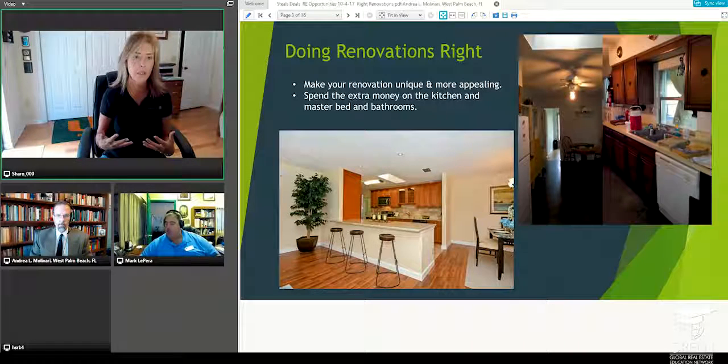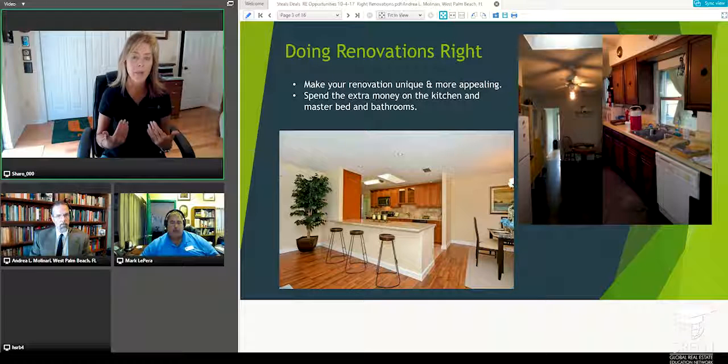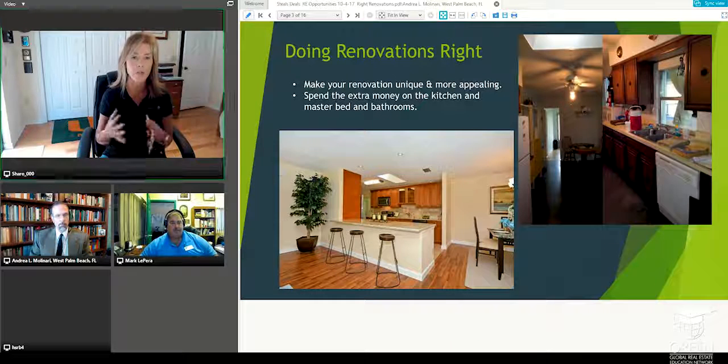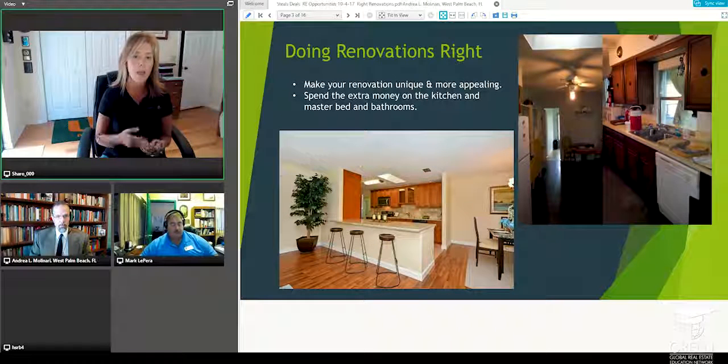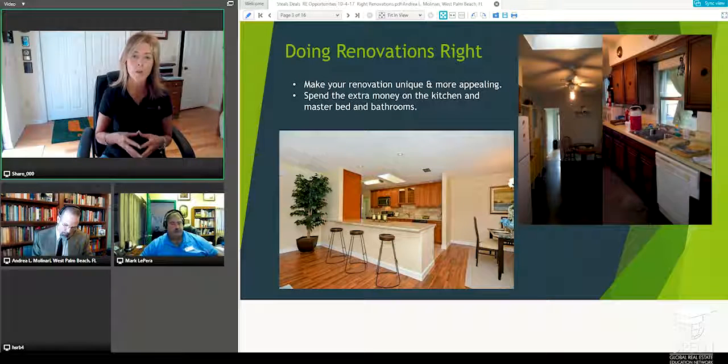And so you're not spending a lot of extra money at all to do something like take down a wall like this, when you have the room to do it. My contractors, it's funny, because now they walk into a house and go, all right, which walls are we taking down? Because I'm famous for taking down walls and opening things up and trying to be unique and trying to trend. And the reward is that my houses sell really fast. So I believe in spending the extra money in the kitchen and in the master beds and bathrooms. You're going to spend the money where the decision makers spend their time.